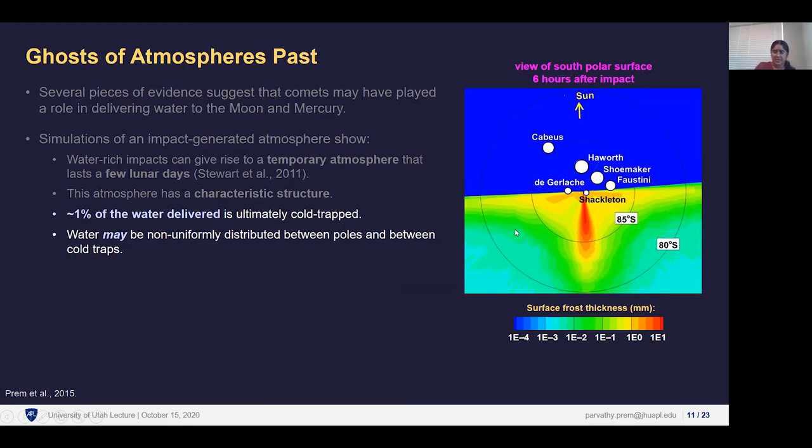And the colors here indicate the thickness of this transient frost that you form on the lunar night side. Everything that's blue here is the day side, which is too warm to accumulate frost. And of course, the days and nights pass by on the moon. These frost patterns change. But another one of the interesting consequences of this simulation, and this again is getting back to that question of how do you relate something that happened or maybe didn't happen billions of years ago to what you can see today?